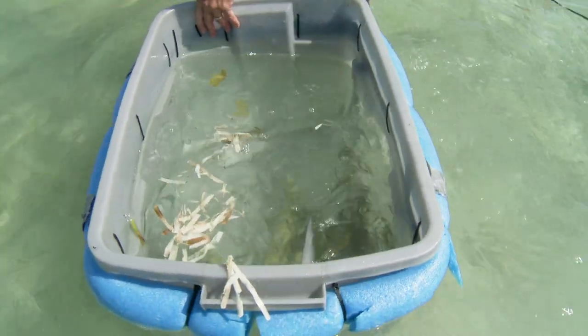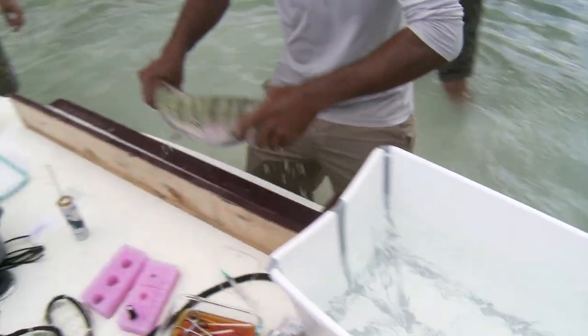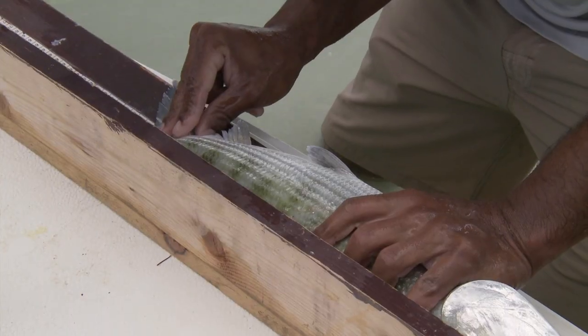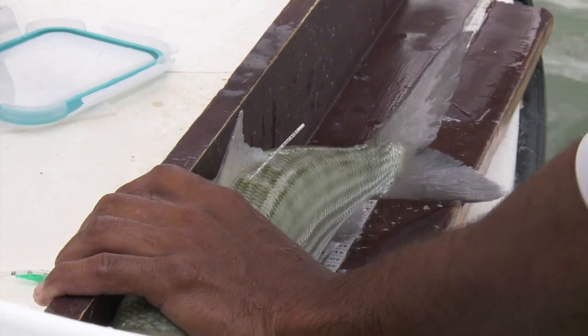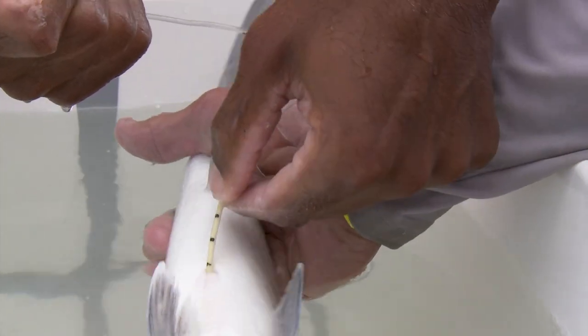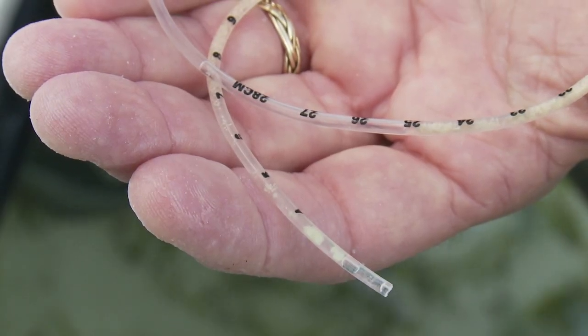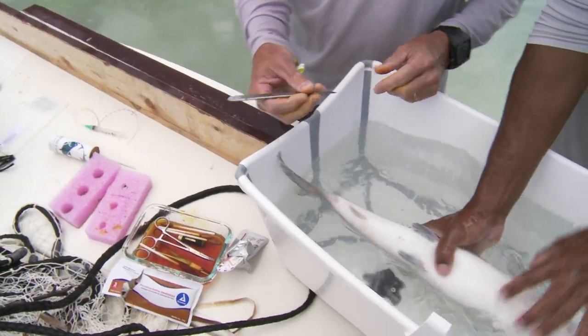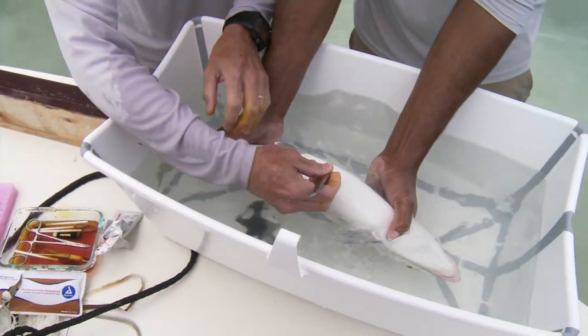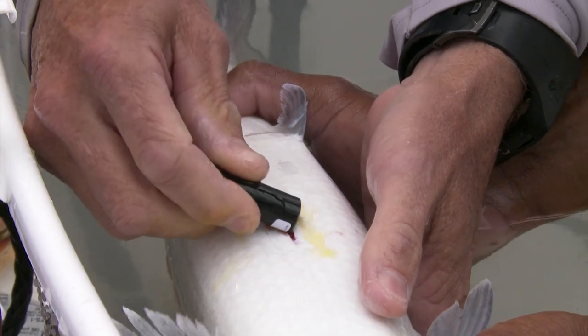First thing we do when we work up these fish, we're gonna pop them on our measuring board, get a fork length measurement. We're gonna put a tag in that fish. We will also use a syringe with a plastic tube, and we can sample eggs from the females and determine if they're spawning ready. In addition to the external dart tags, scientists also surgically insert acoustic tags in some fish.